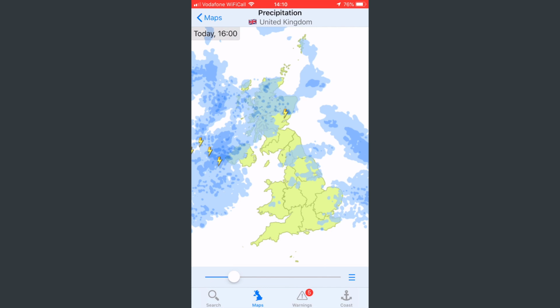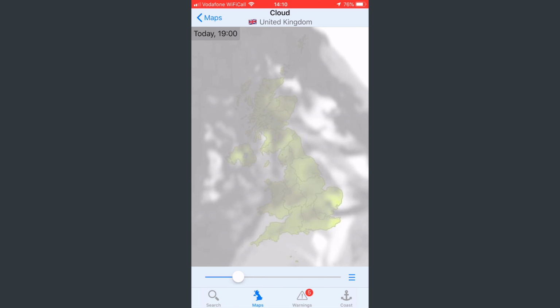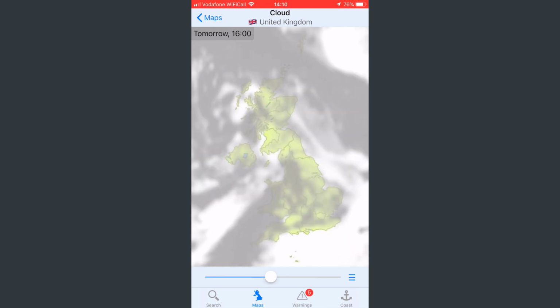I use the Met Office in the UK. It's fairly reliable on a macro scale, so it gives you a general idea of what the weather's doing in that location. There's another app that I use called weather.co.uk, and that's good because it has maps for both precipitation and cloud cover, so you can run a sequence of the weather over the period that you're interested in, and that will give you a pretty good indication of what the cloud cover is going to be.